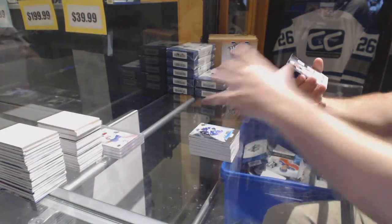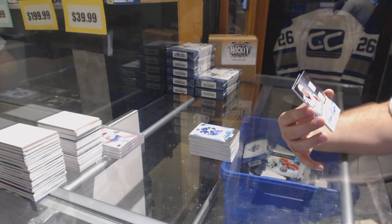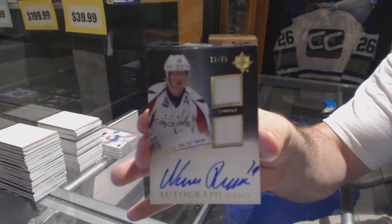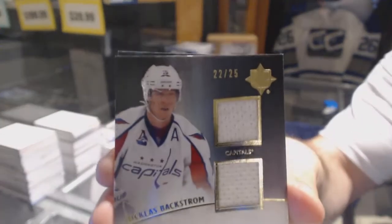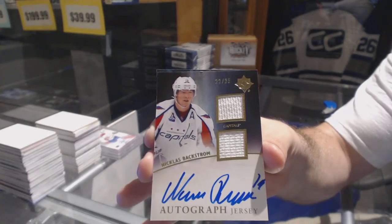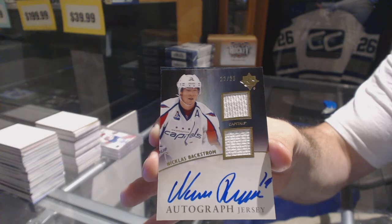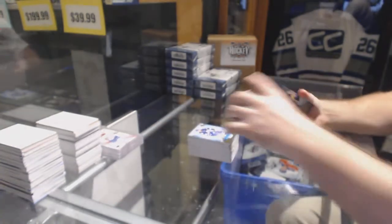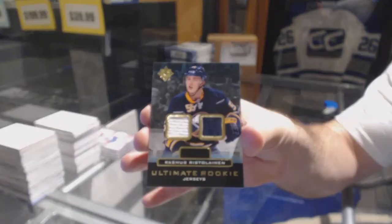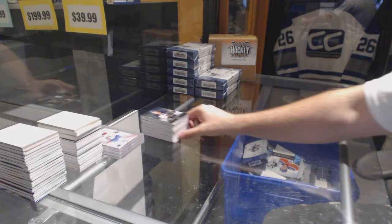For the Capitals, number to 25, an autographed dual jersey, Nicklas Backstrom. Number 225, autograph dual jersey. And we've got for the Buffalo Sabres, Rasmus Ristolainen. Dual jersey. Rasmus Ristolainen.